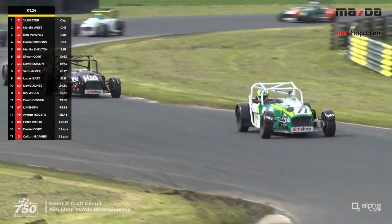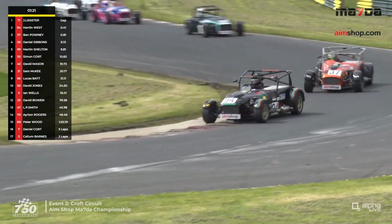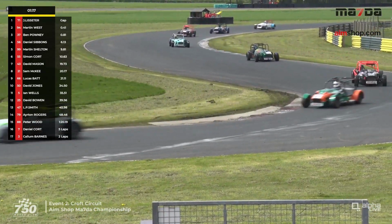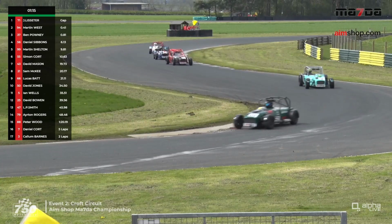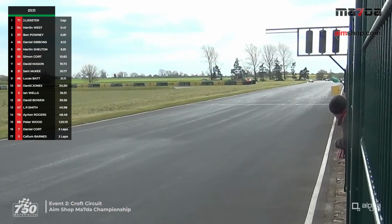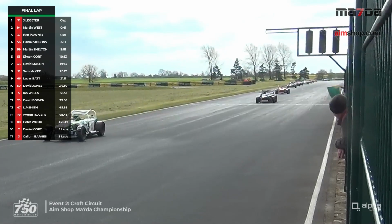He's gone, I think, hasn't he? And with a couple of car lengths between himself and Martin West, and he's not going to catch the safety car, so I think John Lister's probably timed this pretty well, at least into the first corner. He's not going to be challenged as the green flags are waved. Can Martin West get close enough to challenge towards Tower Corner?